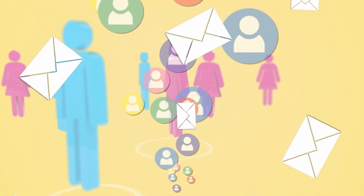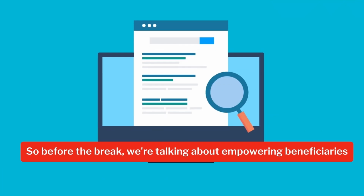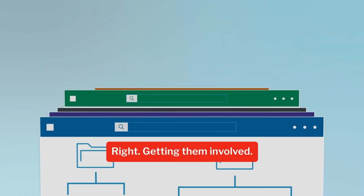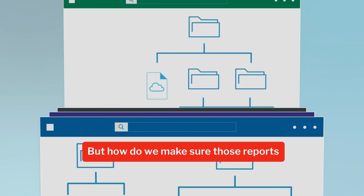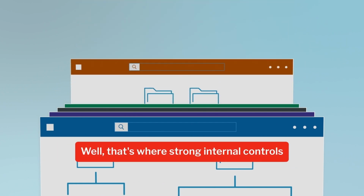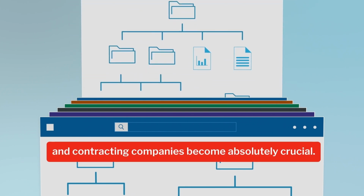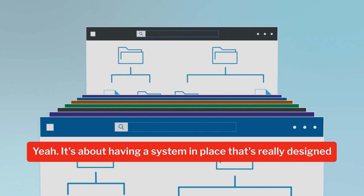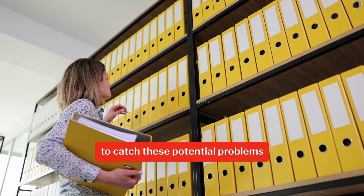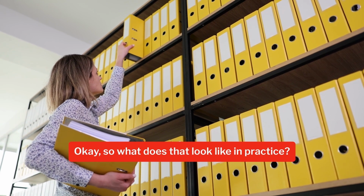So before the break, we were talking about empowering beneficiaries to become active participants in preventing fraud. Right, getting them involved. But how do we make sure those reports they're making actually lead to real change? Well, that's where strong internal controls within government agencies and contracting companies become absolutely crucial. Internal controls. Yeah, it's about having a system in place that's really designed to catch these potential problems before they balloon into major issues. Okay, so what does that look like in practice?